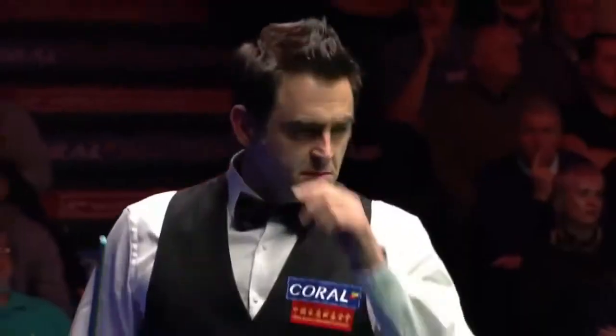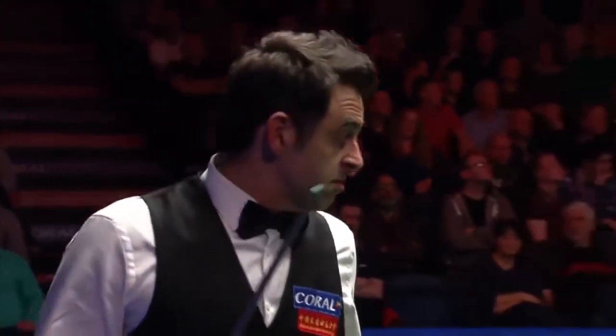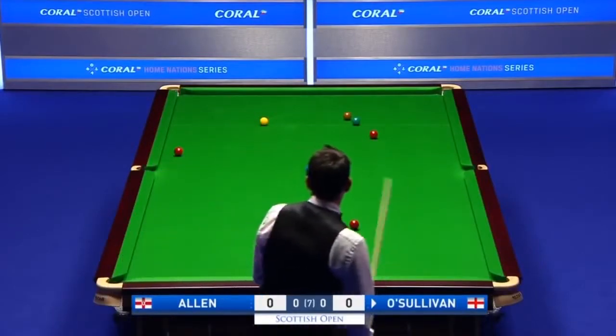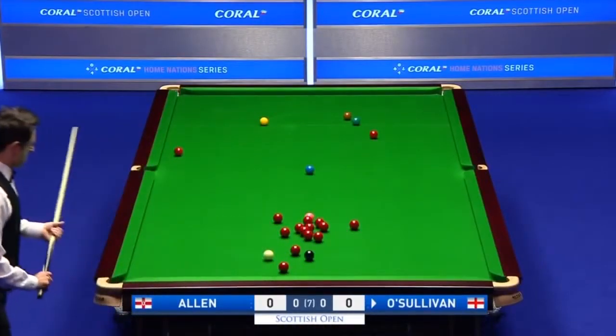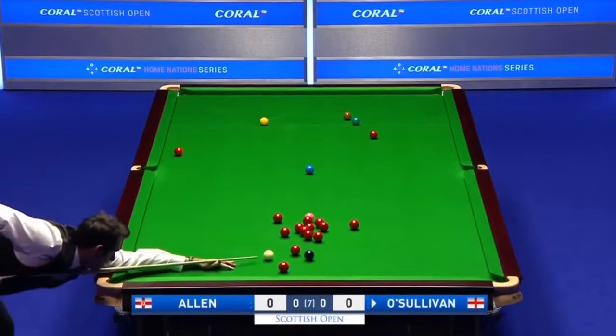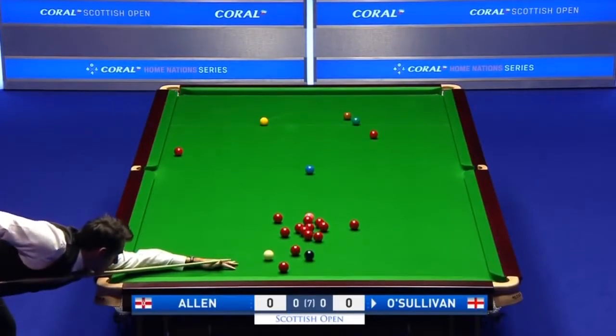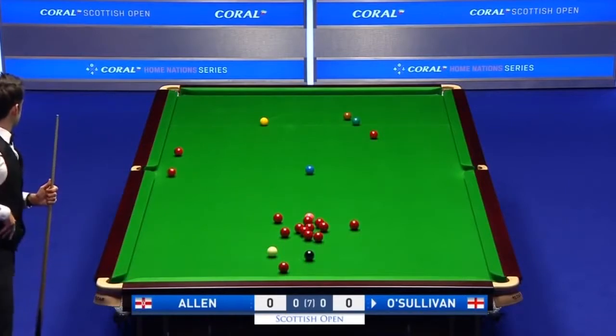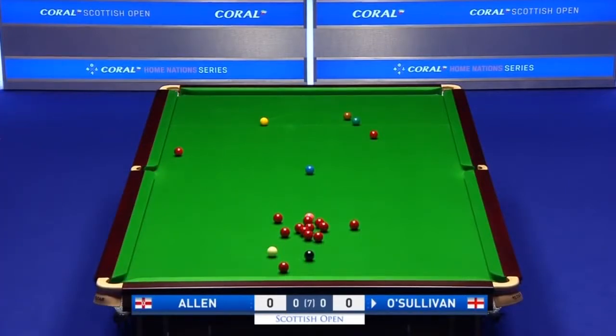Be interesting to see how O'Sullivan plays here. We mentioned all this about a snooker cue tip, which has been changed a few times today. Fraser Patrick, who's a tour professional, came along and put a tip on for him. And it may not mean a lot to a non-player. Great shot though to start with.